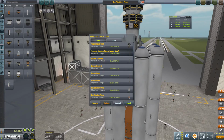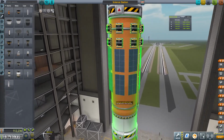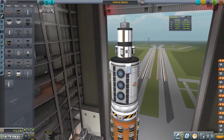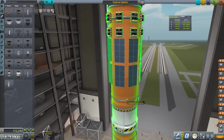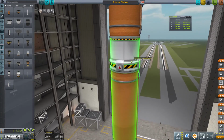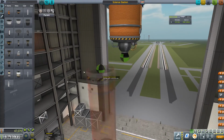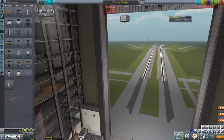So I made my science station here. This is what I got into orbit with. And this is just like a real tall rocket. It is a real tall rocket. So I think we could use something like this and make that work. So if we pulled this off. How many stages? One. And we don't need that.